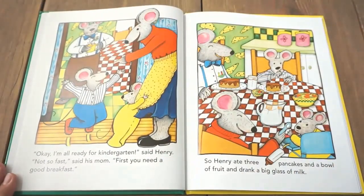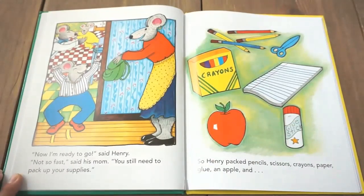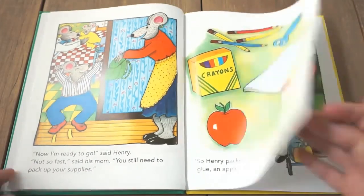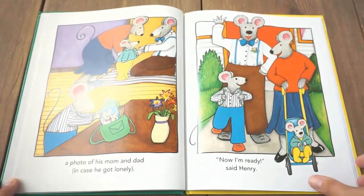Okay, I'm all ready for kindergarten, said Henry. Not so fast, said his mom. First, you need a good breakfast. So Henry ate three pancakes and a bowl of fruit and drank a big glass of milk. Now I'm ready to go, said Henry. Not so fast, said his mom. You still need to pack up your supplies. So Henry packed pencils, scissors, crayons, paper, glue, an apple, and a photo of his mom and dad in case he got lonely. Now I'm ready, said Henry.